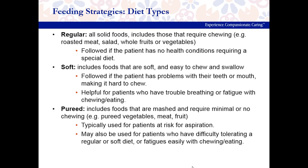Let's talk a little bit about whole foods now. So you have what's called a regular diet, which would be all solid foods, whole foods basically, that require chewing in order to consume them. That would be things like meat, for example, whole meat, whole vegetables or fruits, salad. These are followed if the patient has no health conditions requiring a special diet.